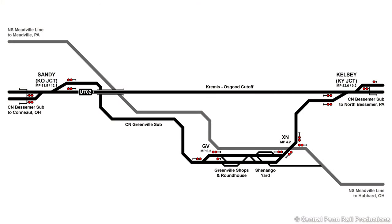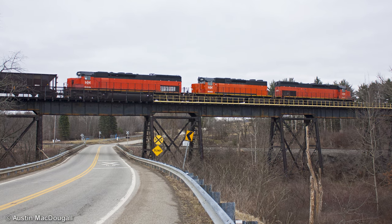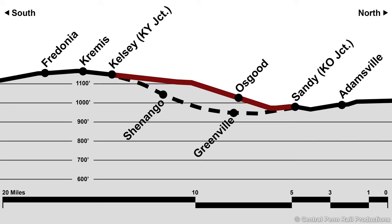Completed in 1902, the KO line shaved 3.1 miles off of the old line, lessening the grade by running at a higher elevation made possible by the 1,724-foot-long viaduct over the Little Shenango River at Osgood. By contrast, the old line first descends to river grade at Greenville with a much steeper, winding climb to Kremis.